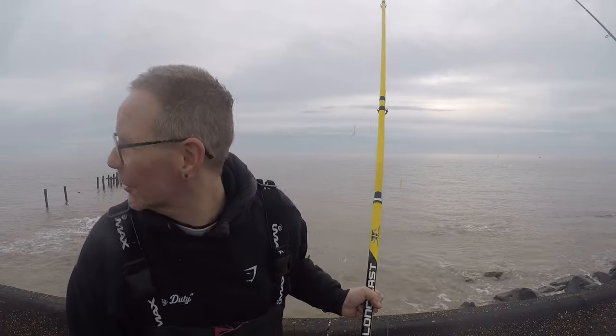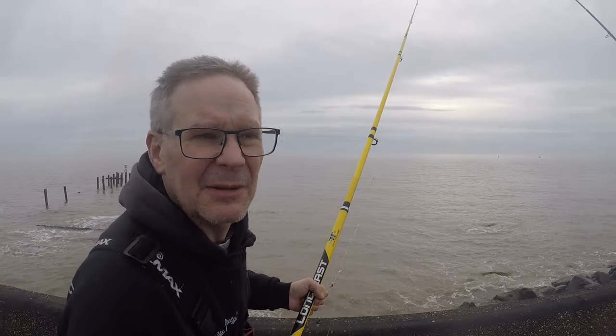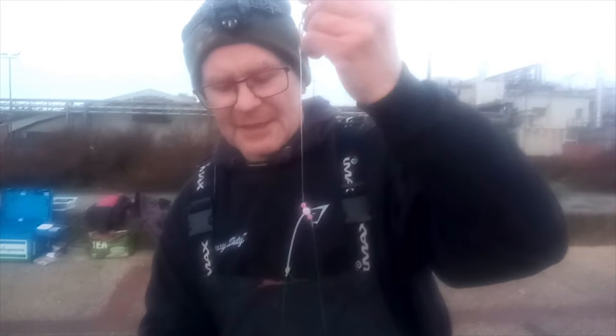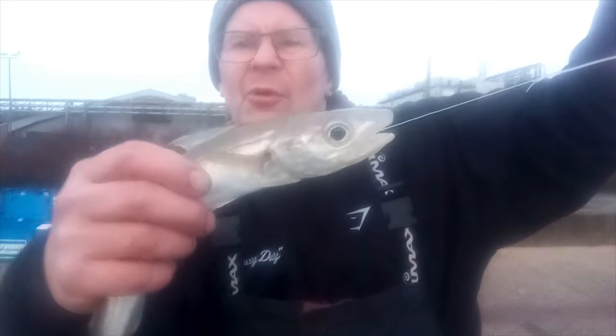There's plenty of people turning up now. 1, 2, 3, 4, 5, 6 down there. So they must all be turning up. That's coming up to 6 o'clock. The left hand rod's doing all the business at the minute. Plenty of whiting close in on lugworm and the tiniest bit of squid. But we'll get this back in.